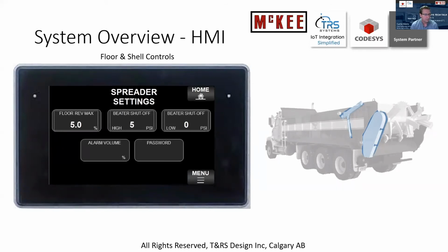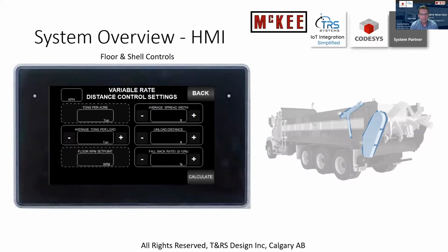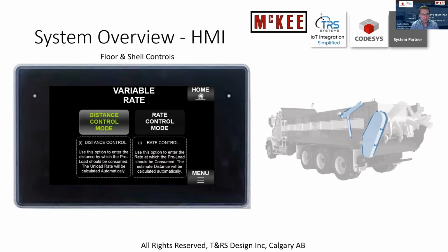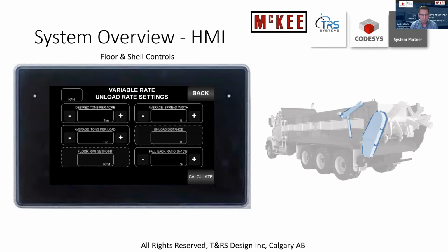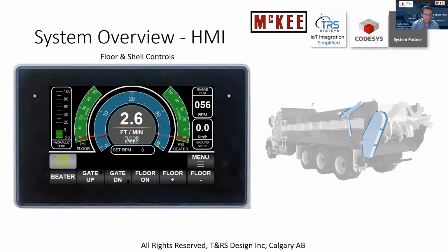So yeah, basically there's various controls. One of the features that we also have with this particular machine is a feature called constant rate. What that allows the operator to do is essentially set an amount in tons per acre and a spread width for the actual width that the beater is spreading the material. And the floor is controlled automatically. So essentially, you get into the field, you set all these weights and spread widths, or they're kind of preset before you get there. The operator, all he really has to do is do the auto start function and start driving, and the floor speed is controlled automatically.